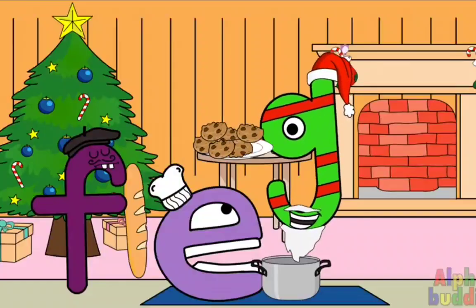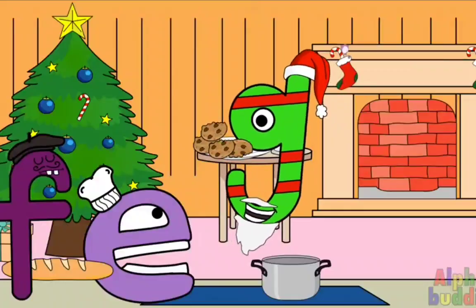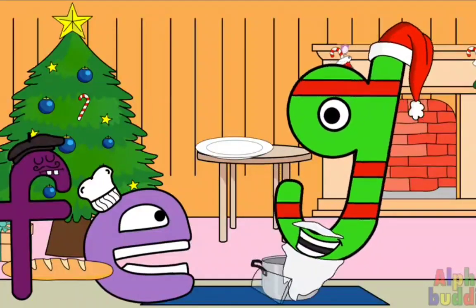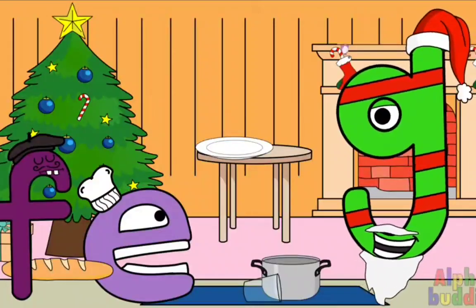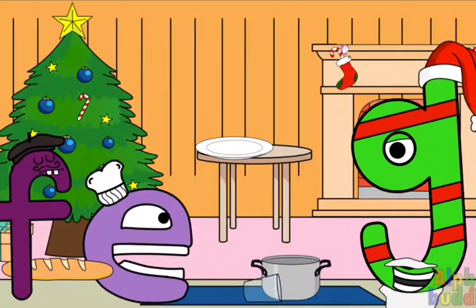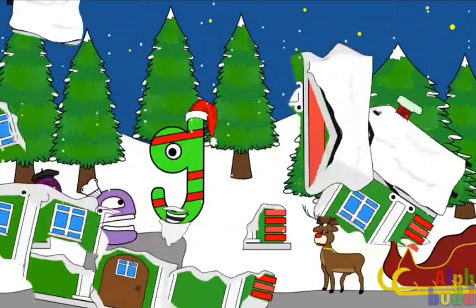G was also very fascinated by the cookies. He tried one, but it was so delicious and he couldn't stop eating them. Then there was a side effect with the cookies. G grew. He ate all the cookies and all the milk. But then something unexpected happened. G was actually so big that the house exploded.